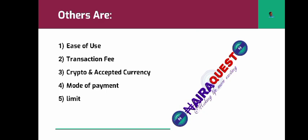Then another thing to look at is ease of use. There was a time I wanted to sign up for a cryptocurrency exchange. After signing up and downloading the app, it took forever to load. So I had to uninstall the app immediately. I did that because it was stressful for me. The app was not easy, and I can't be carrying my laptop around if I'm going to be using such an exchange. So when you are using an exchange, it must be easy for you to use.